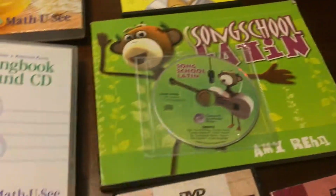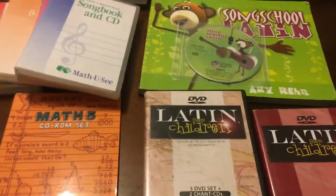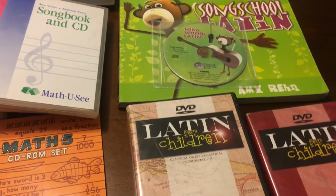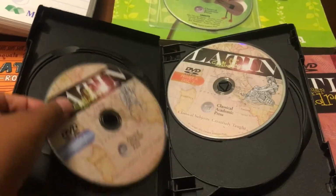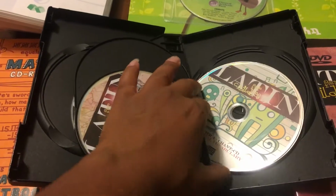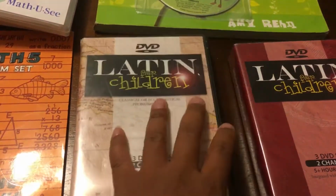It's great. And then you have Latin for Children, Primer A, Primer B, Primer C. Those are also DVDs and CDs, and those work with the ecclesiastical style. And they have chants, CD chants and such. So that's what those look like in there.